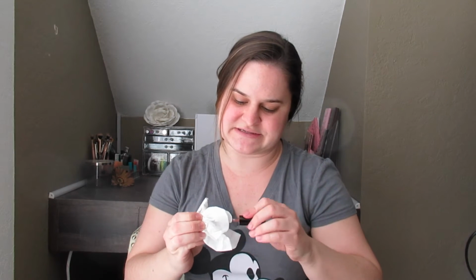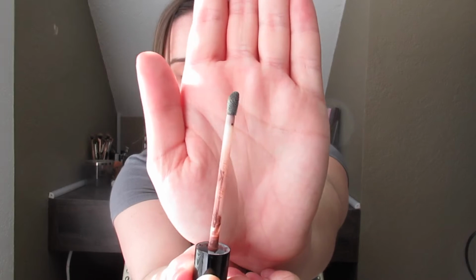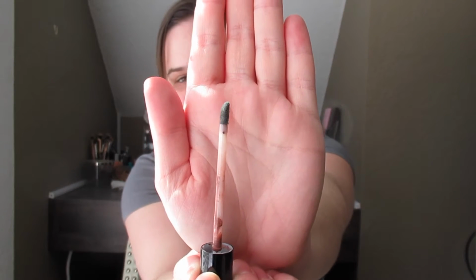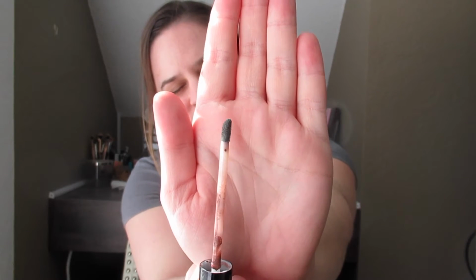And if for some reason my camera here doesn't pick it up, then I will insert videos from my phone that have picked it up. Hopefully this is being picked up by the camera. It's all the way around, okay? Never in my 29 years of life have I ever seen a lip product applicator with this color.